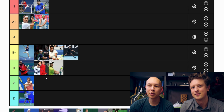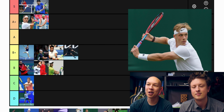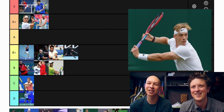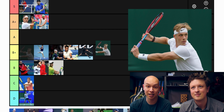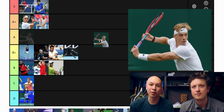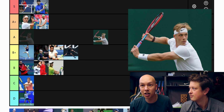Okay, so next up we've got Shapo, and I want to put Shapo in minimum B plus, but almost A because of his jumping backhand, to be honest. It is one of the coolest shots. He's like one of the only guys who does it a lot. Got tons of highlights. And one of my favorite shots he's ever hit is this reverse, flying eagle topspin backhand passing shot, which was epic.